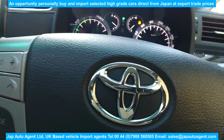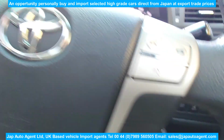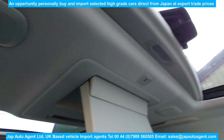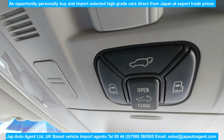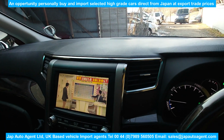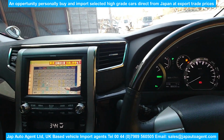Audio controls on the steering wheel, has cruise control, and as mentioned, it has the flip down monitor, the rear entertainment system, rear sunroof, front sunroof, and the interior remote controls for the door and the sunroof. And standard on these cars is the auto mirrors and auto lights. What else have we got? No, that's about it.